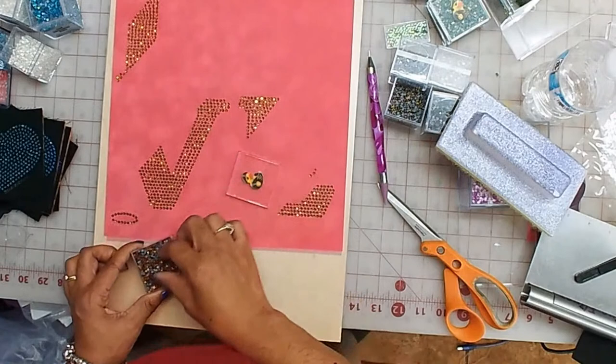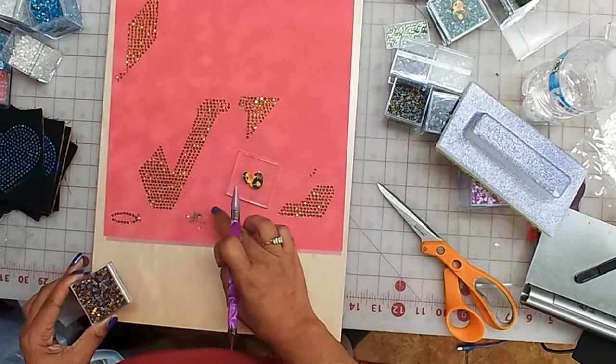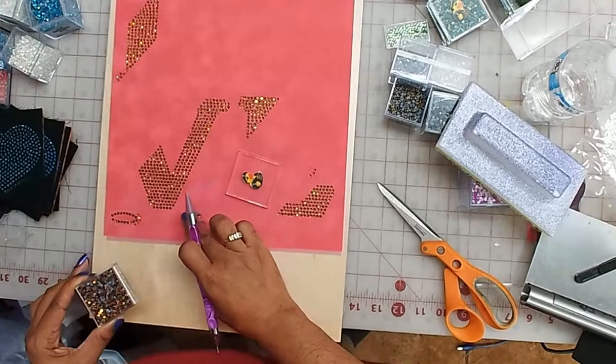So I'm going to grab a couple of these, and then I'm going to do her earrings. Her earrings, fancy, fancy. Look at that two-tone. What?